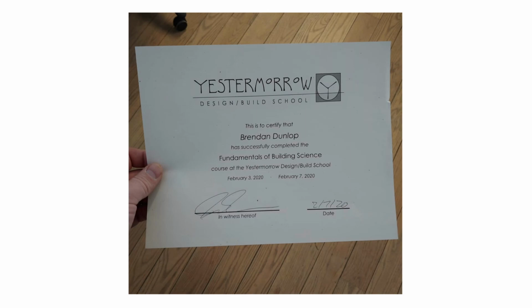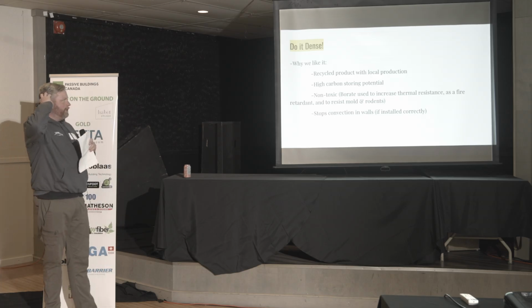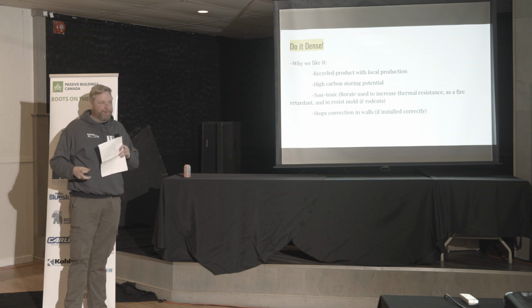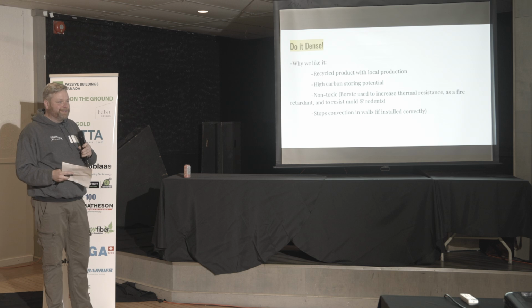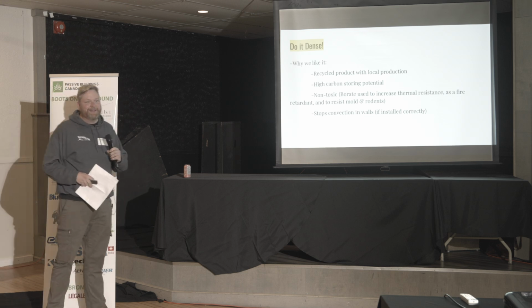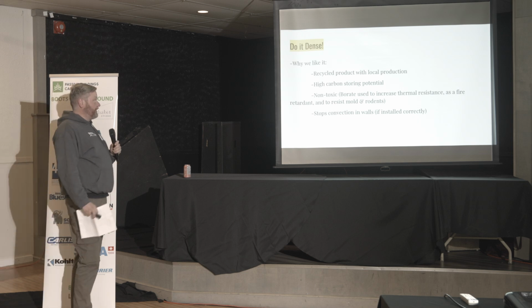Sorry. So, dense pack cellulose. These are the reasons we like it. I say we, I mean me. My employees, I think, don't mind it, but I think they would probably rather not be the ones insulating the houses. They'd rather be swinging the hammers and doing the nice, fun work with wood. But they don't mind it.